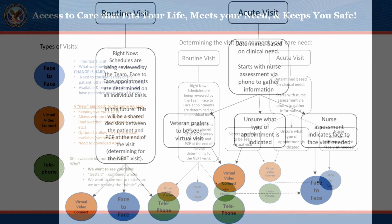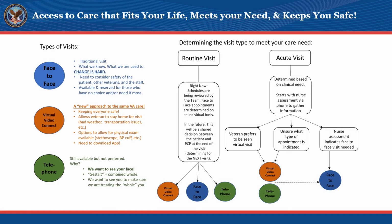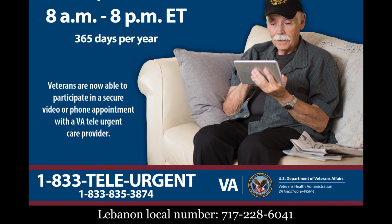So as you can see, Lebanon VA Medical Center offers a variety of different appointment types to allow you to access your healthcare in a way that fits your lifestyle, meets your care needs, and most important, keeps you safe and healthy. Enrolled veterans may also receive care via phone call or virtual video visit by calling the Tele-Urgent Care Line. Providers are available 365 days a year from 8 a.m. to 8 p.m.